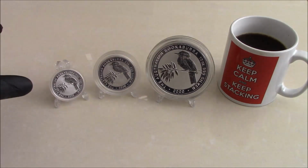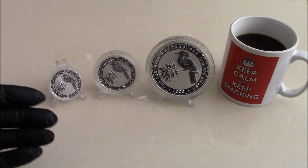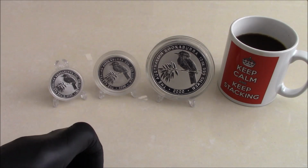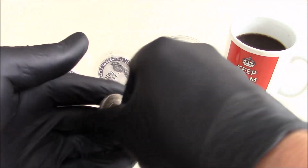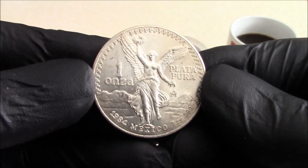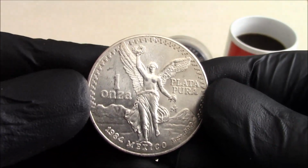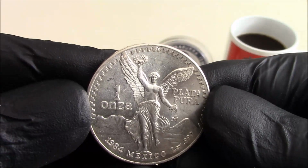So I wanted that series, and obviously, here we are, 24 years old they are today, and still looking wonderful. And to go with that, let's move on to what I would class the epitome of a silver bullion coin, which, as you can see, is now 40 years old.